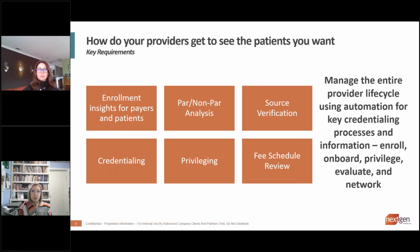Primary source verification is required if you're confirming that an individual possesses a license, certification, or registration to practice a profession in that state. To meet primary source verification requirements, the documentation must come directly from the entity that issued the license, certification, or registration. Primary source verification is always required to obtain a license from any state or upon any entity's request. Does your current credentialing vendor perform fee schedule reviews during the re-credentialing process and as needed?